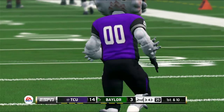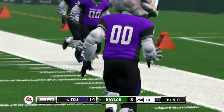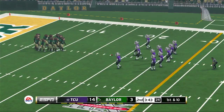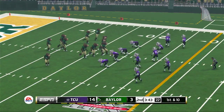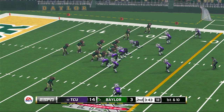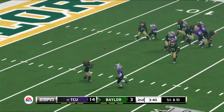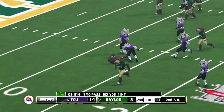Able to deaden that kick perfectly, and he gives them a long field to work with. It was a pretty one-sided first quarter, but I wouldn't be surprised if things changed in a big way before halftime. Now he's back, but he can't hang on.